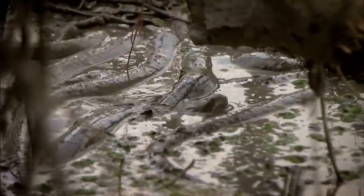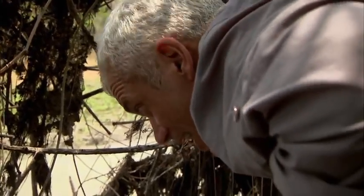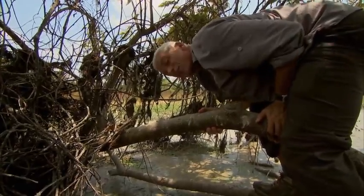I've just never seen anything like this before. It's like a tangle of bodies. I'm just trying to count the heads. The more I look, the more I see. I was thinking 10 or a dozen. I think there could be 20 down here.